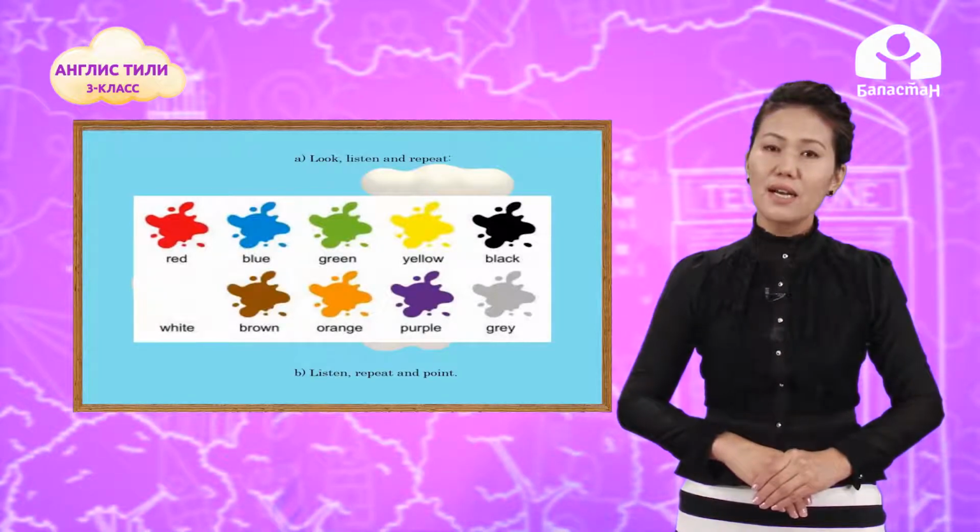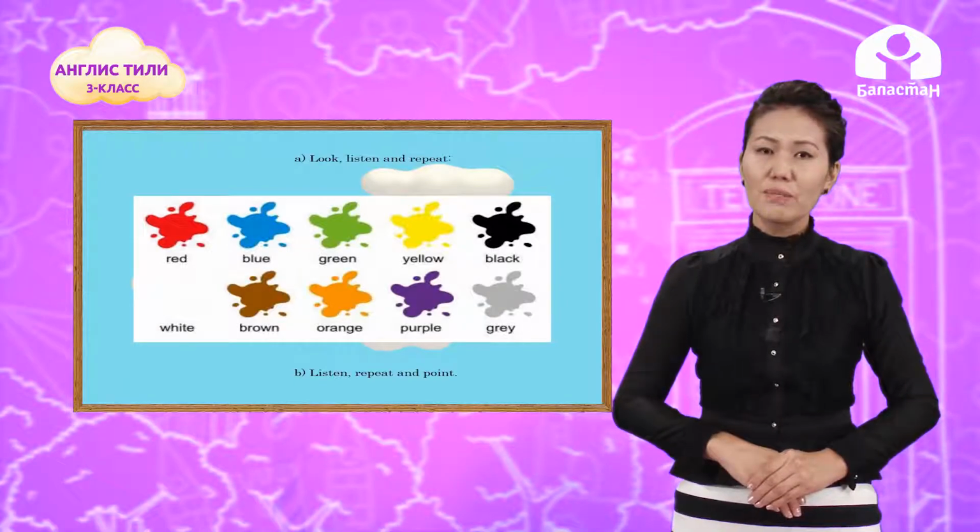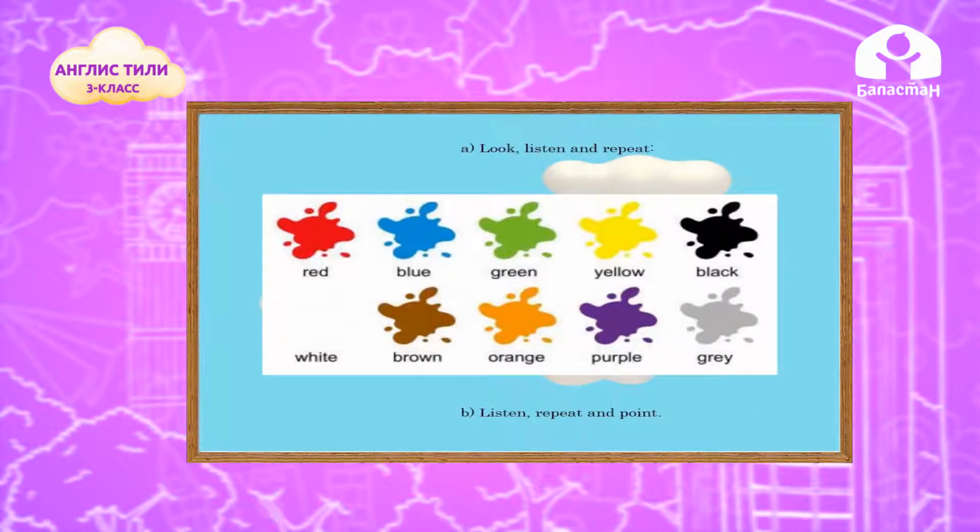Look at these colors. Listen and repeat. Repeat after me. Red, red. Blue, blue. Orange, orange. Green, green. Purple, purple. Yellow, yellow. Gray, gray. Black, black. White, white. Brown, brown. Okay, well done.